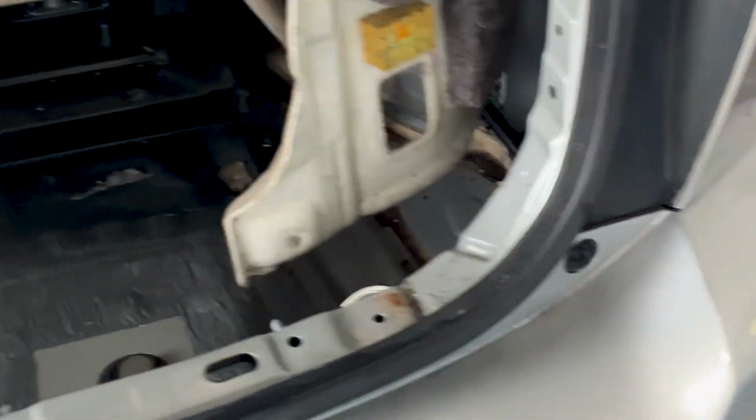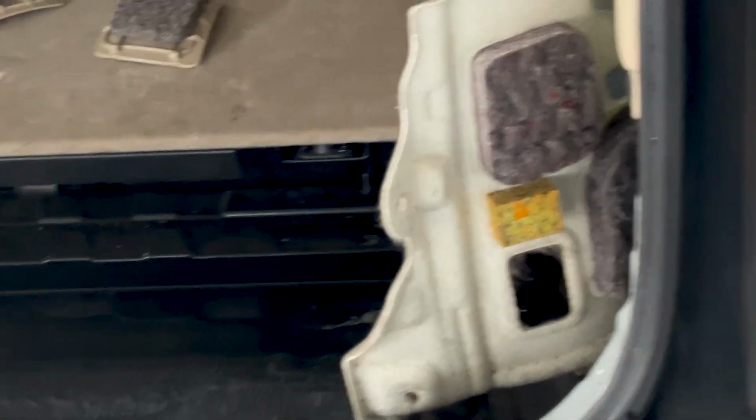Yeah, door membranes are fine. With these welded seams, we're going to chisel these out and then make new ones, make sure they're all nice and watertight. But yeah, apart from that, I think that's all on this one.